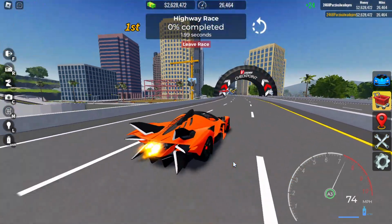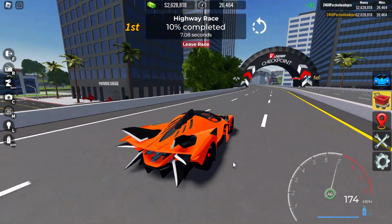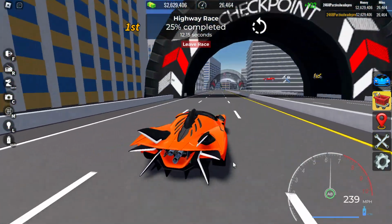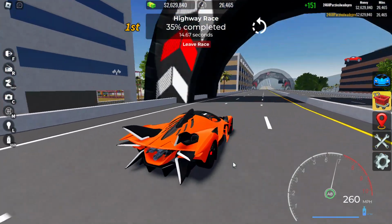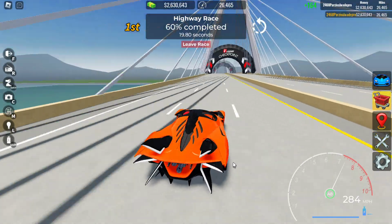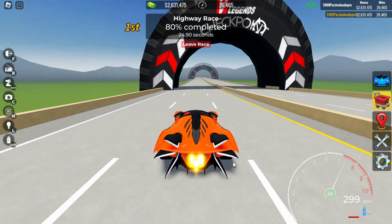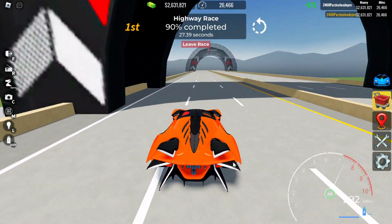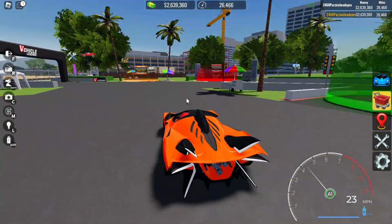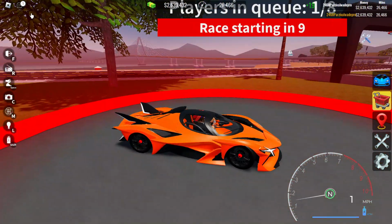And like I said, I'm giving boost as the head start. The top speed is 284 miles per hour without boost, and with boost it's going to 302 miles per hour. Not bad. And it completed in 28.35 seconds. Now time for the circuit race. Oh my bad, I was again about to go to the track.